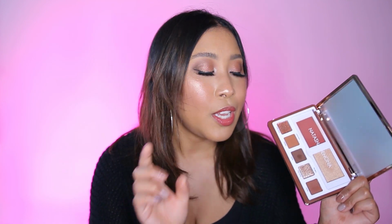This one, I feel like it's just a lot easier to work with. It looks, I guess, more natural. It doesn't look harsh at all. And I feel like it's something that I can keep layering and I'm still not going to get a harsh inner corner. So overall, I love the inner corner. Very beginner friendly, I feel like.